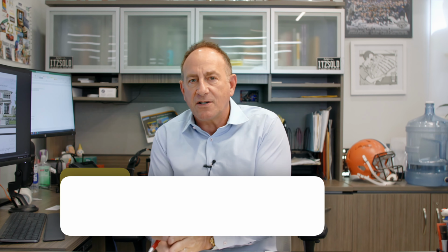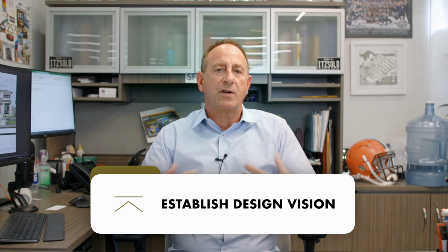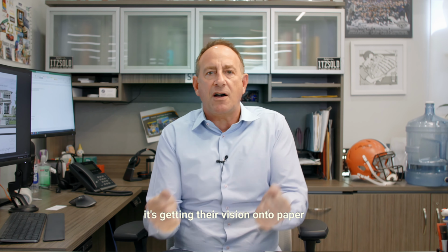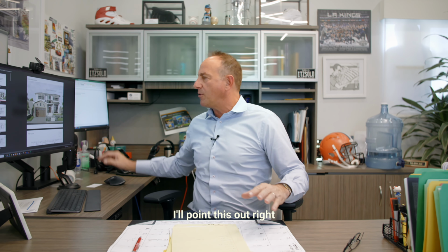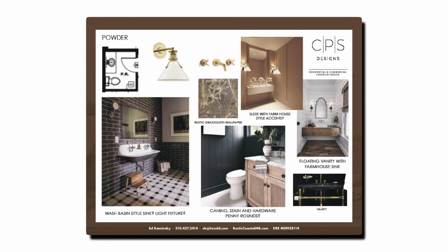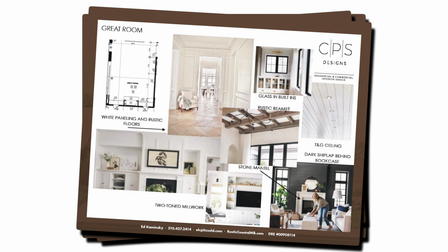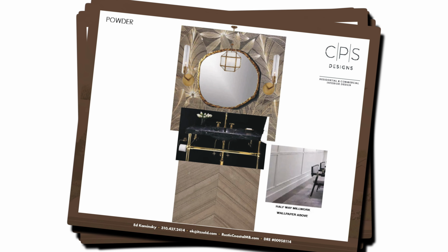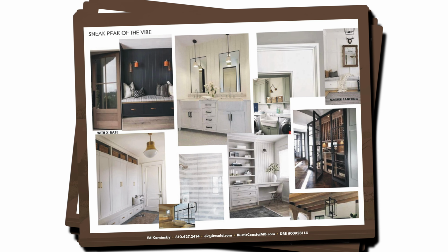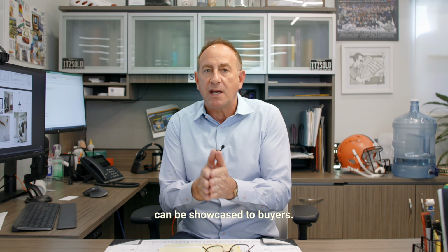Then, as the designer sets their mark on the project and creates what they think is going to appeal to the buyers, it's getting their vision onto paper so you can show buyers exactly what it's going to look like. I'll point this out right here. The designer palette here is very specific. The actual lighting that's being used, the patterns of how the ceiling is going to look, the type of wood materials, all these things well thought out long in advance of that project's completion, so these items can be showcased to buyers.